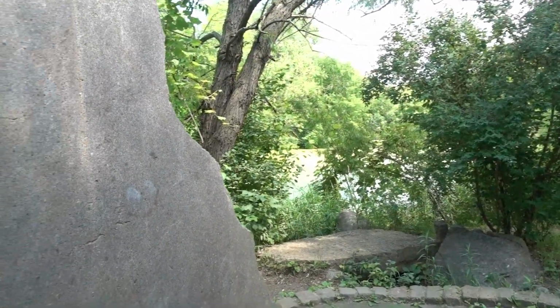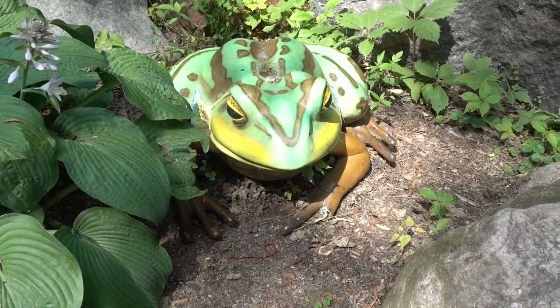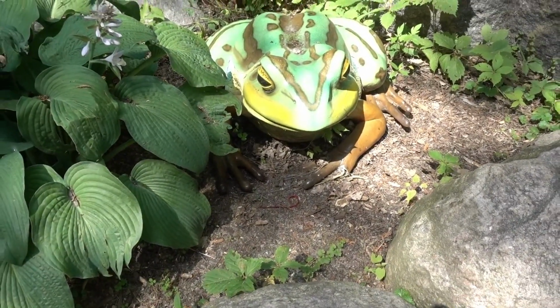We already saw some goats around here today, but look at the size of this frog. Just sitting there waiting for people to come over and say hi. Hello, little frog. Good to see you today.